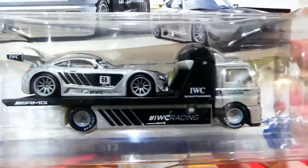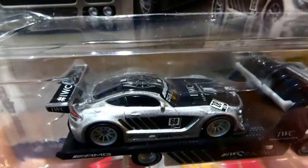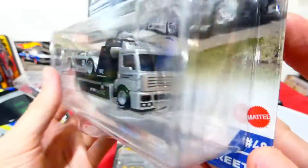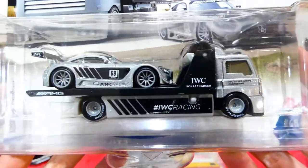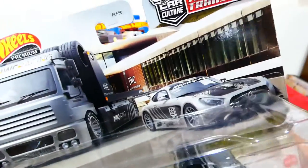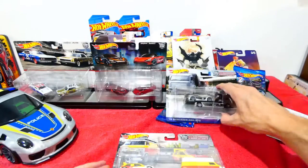But how cool is this? Look at the Mercedes on the back there. Really, really awesome. All the racing team liveries. Love that. And this is actually going to be a good match with the other Mercedes IWC Racing Team Transporter that they came out with not too long ago. Oh, it's even got a watch on the roof. Awesome. Really, really cool. Happy to have that in the collection.